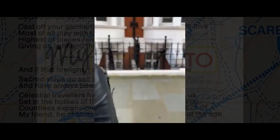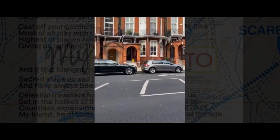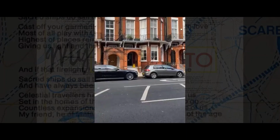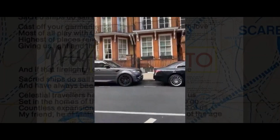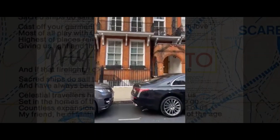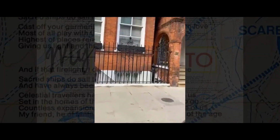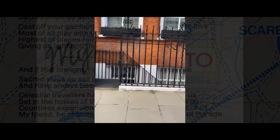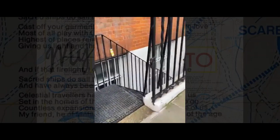So I'm just going to get you a closer view of this house, turn the camera around, and then I'll walk across. There's someone sitting here in a very expensive car. It looks like a driver. So here it is, number 46 Pont Street. I can just show you. It's split up into flats now. Down here in the basement, one of this man's entourage lived.